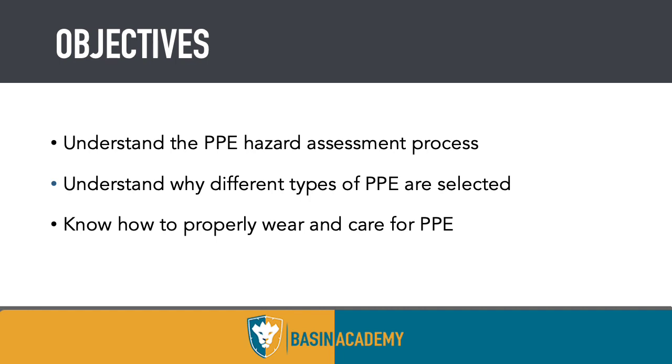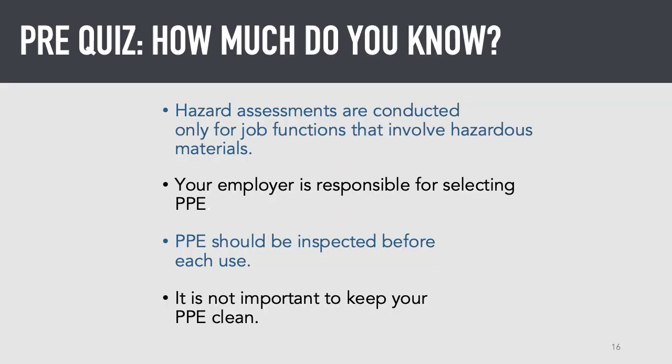So we're going to talk about hazards and why we select PPE, how to go through the process of doing a hazard analysis to determine the right type of PPE, why that PPE is selected, and then lastly, how to wear and care for PPE.